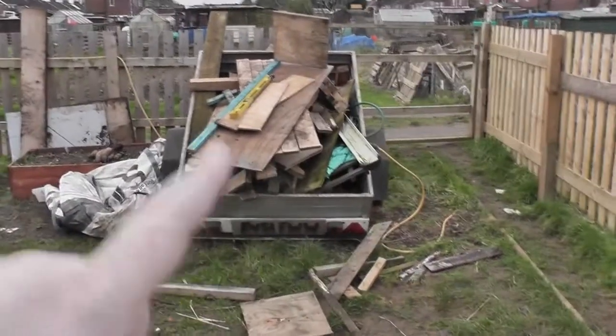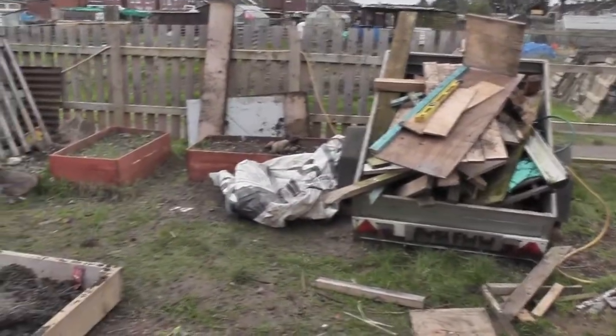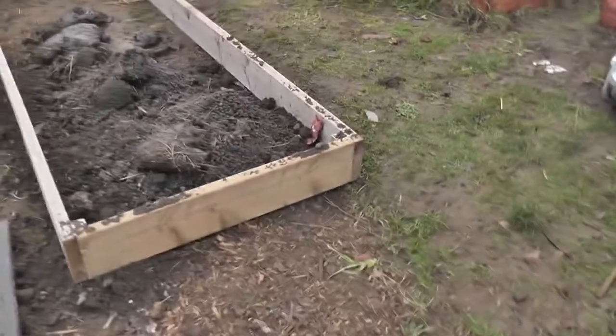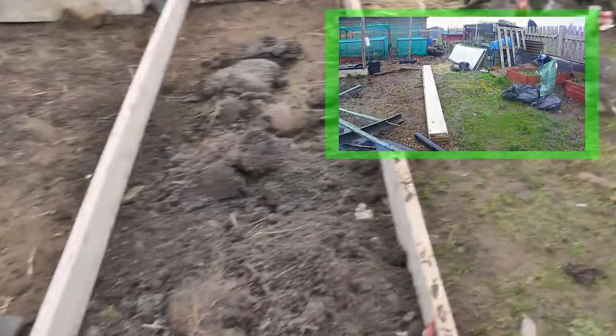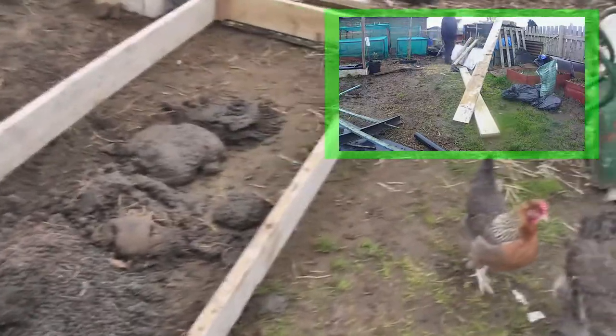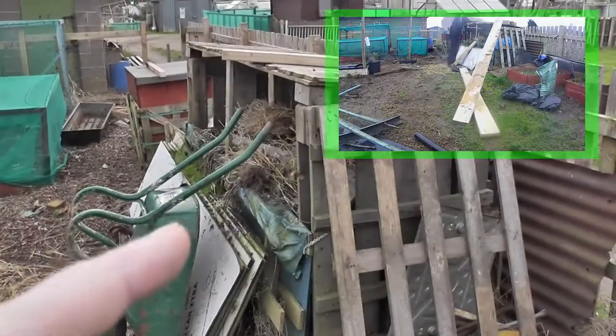The biggest thing that I did yesterday, and I only did it because I had to move this. This was blocked by something that was blocked by something that meant the easiest way to sort it out was to build myself this. This is going to be one of the jobs for today: lining and protecting the wood on the inside, and then hopefully filling it with the contents of that.